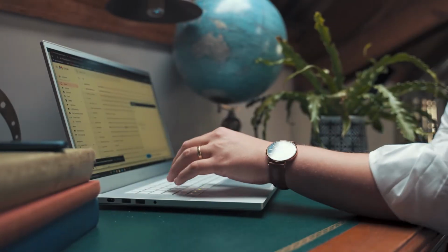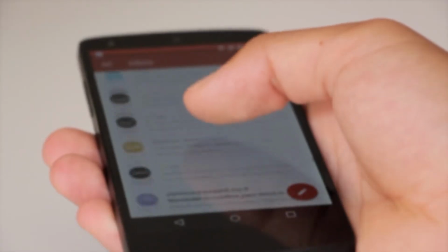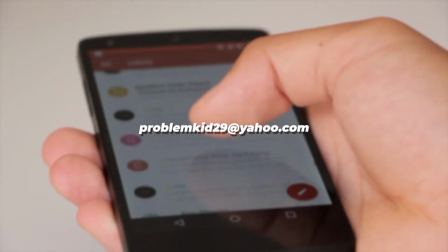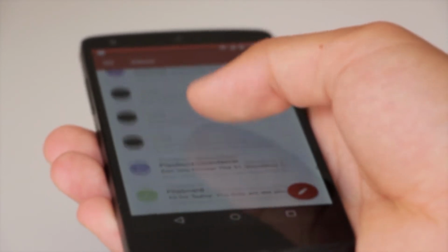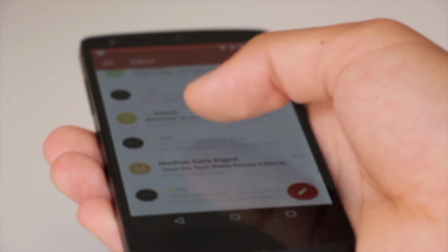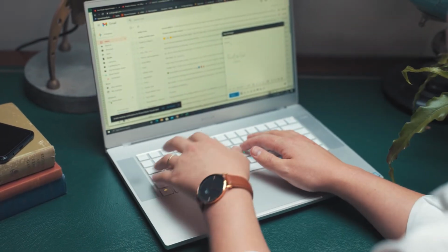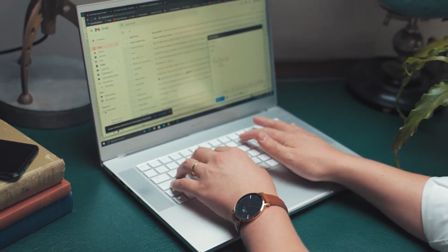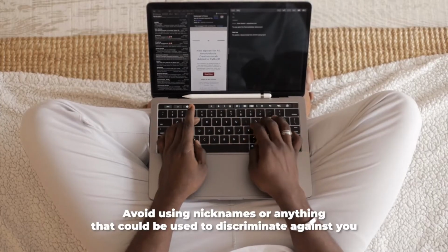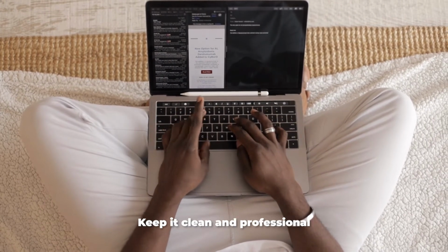One thing to avoid is having an unprofessional email address. We've seen some pretty strange ones like problemkid29@yahoo.com. And it doesn't give a good impression to potential employers. If you have an email address from your college days or an unprofessional one, it's a good idea to create a new one with your full name or something neutral. Avoid using nicknames or anything that could be used to discriminate against you. Keep it clean and professional.